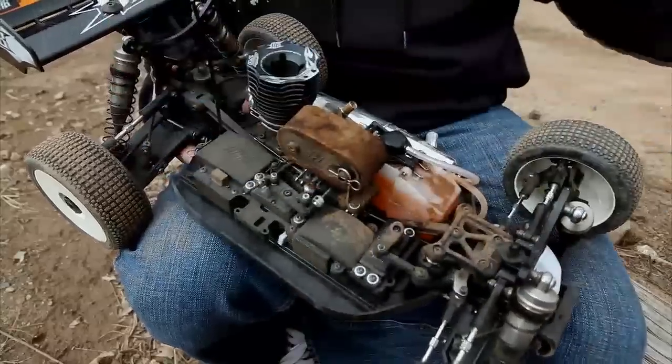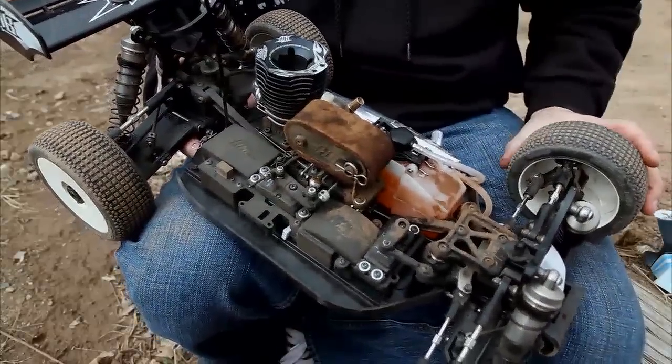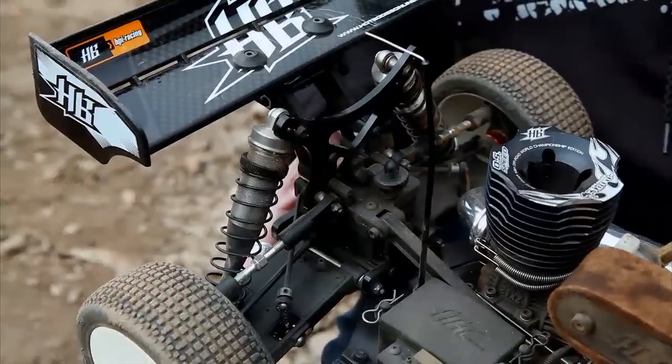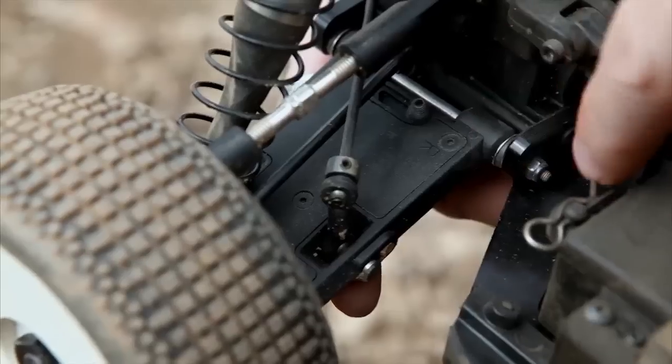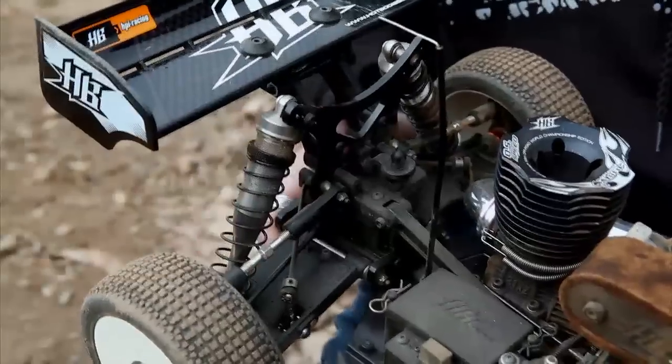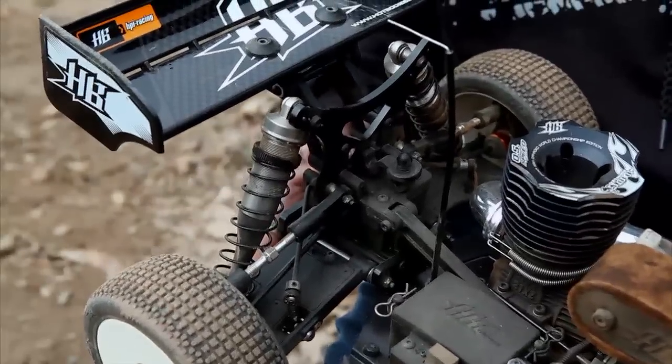Under the hood, you'll notice that Hot Bodies has done a lot of design work on the D812 to move everything as close to the center line as possible. Their goal was to make a buggy that handled on rough and blown out tracks. On all 4 corners, you'll see that it's got monocoque suspension arms that have little screw-on covers that keep the dirt out and help stiffen the arms themselves.